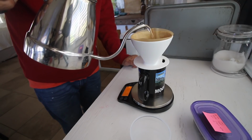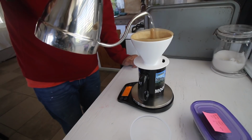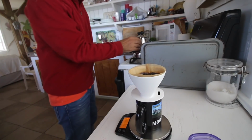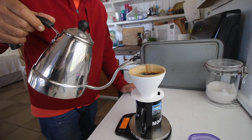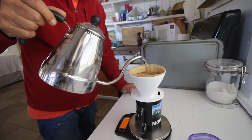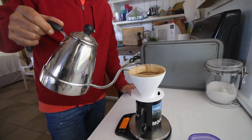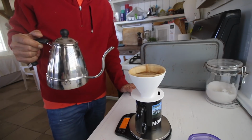When you do this, you want to do it relatively slowly, and make sure you get all the way out on the edges. I usually do this, it takes usually about four pours of water to get this in right.